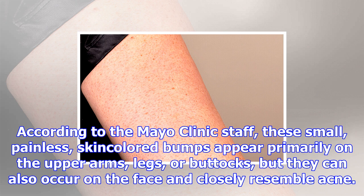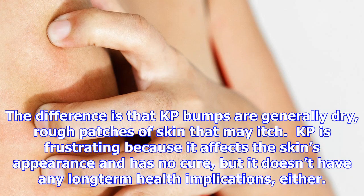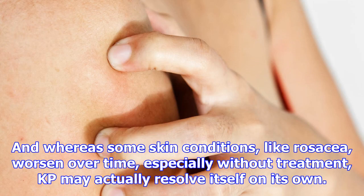According to the Mayo Clinic staff, these small, painless, skin-colored bumps appear primarily on the upper arms, legs, or buttocks, but they can also occur on the face and closely resemble acne. The difference is that KP bumps are generally dry, rough patches of skin that may itch.